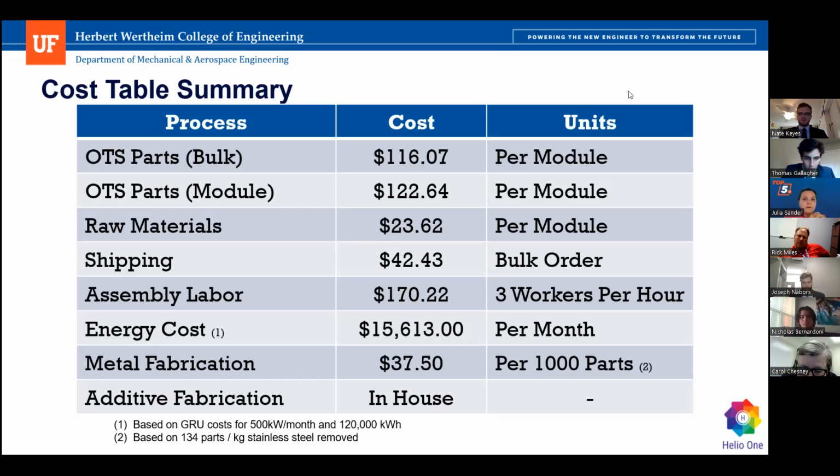So I would definitely put that on here, because while it is good to see what all the individual pieces are, I have no way to remember what the bulk and prototype costs are. I highly recommend consistency here. Say it was $37.50 for 1,000 parts, but we use X number of parts for this module, so it'd be X dollar amount. You can even have a column for process, then a cost for prototype, and a cost for bulk. So definitely that.